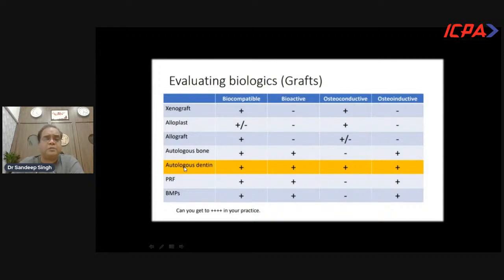But if you see autologous dentin graft, it has all of these things, plus. I mean, it is biocompatible, bioactive, osteoconductive, osteoinductive. Then if you see PRF, PRF is biocompatible, bioactive. It's not conductive, it's inductive. PRP also, growth factors and BMPs, they are. So it is very clear that autologous dentin gives you the perfect material, which you can imagine for GBR.